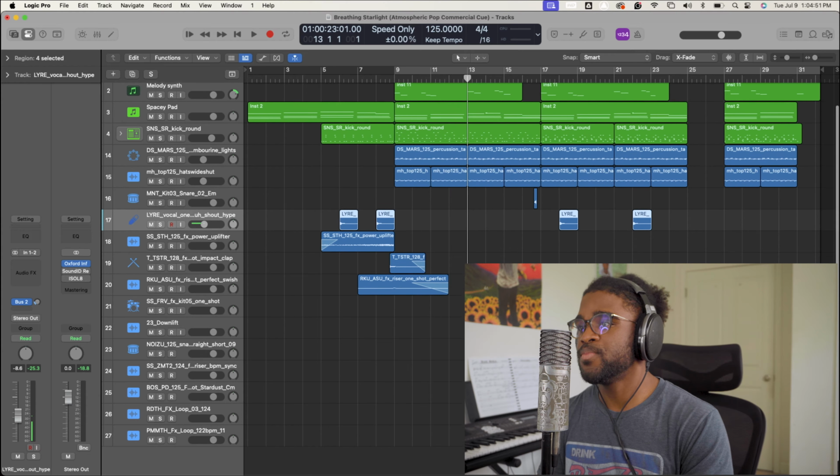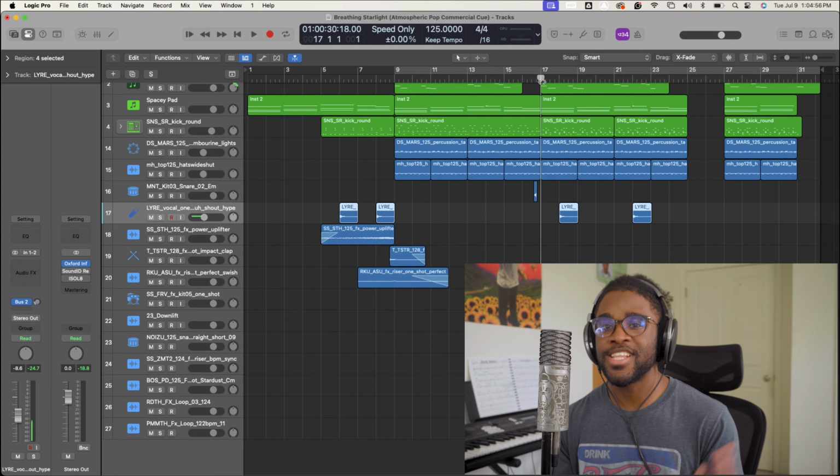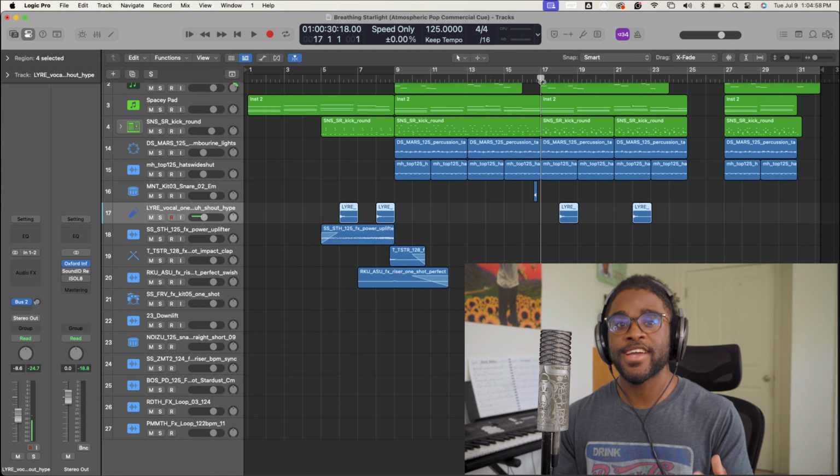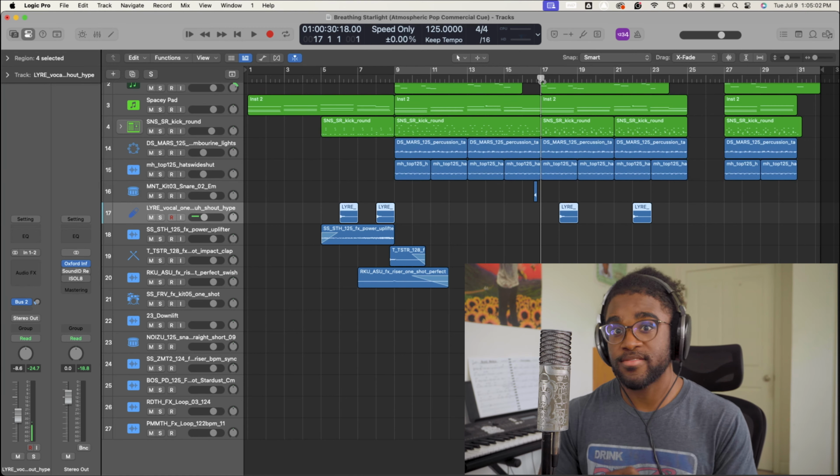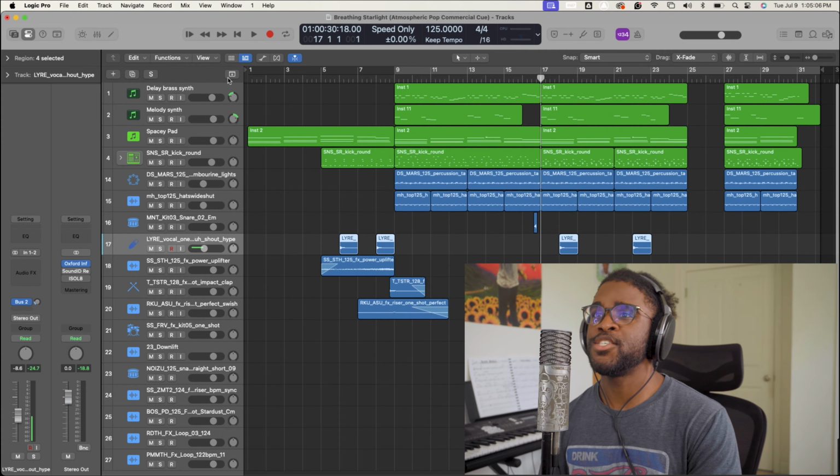So that's why I still use them. There are some supervisors, agencies, libraries that won't use tracks that use royalty free loops. So just be aware of that. But let's get into it.